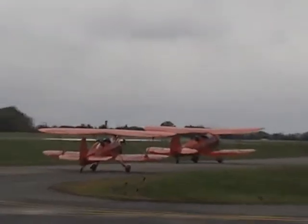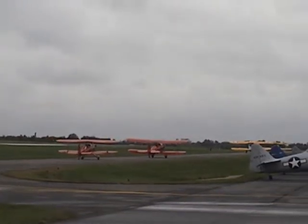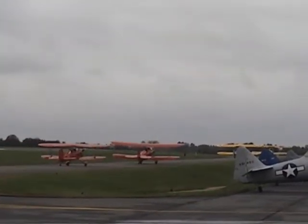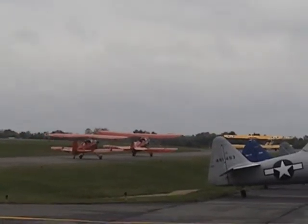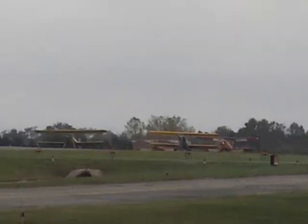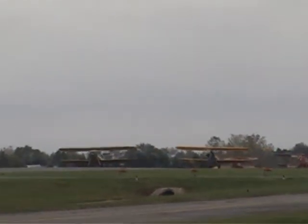What we're doing now is taxiing. We take our time taxiing. We allow the engines to warm up. These are actual World War II trainers. They're not reproductions. Those radial engines, that's in the Starduster 2. All right, here we go. Full throttles. Let's listen.